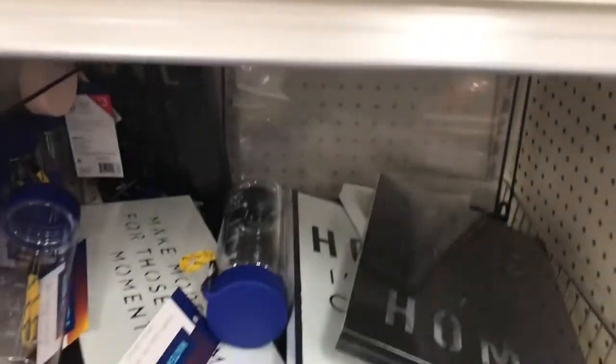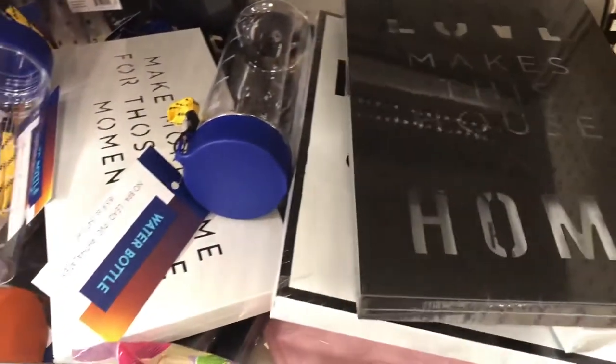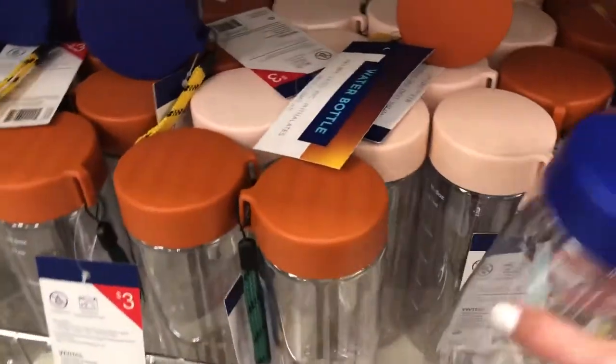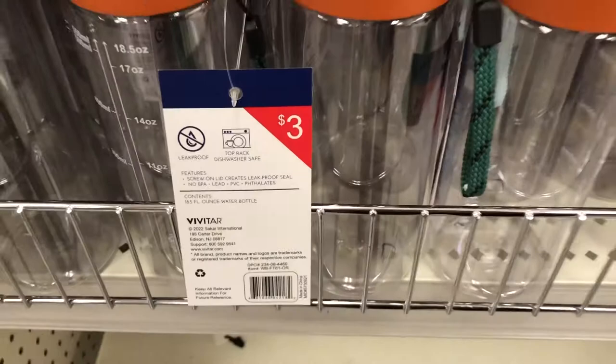All right, let's see what they have down here. What is this? Love makes this house a home. That's adorable. And I was thinking there might be two, but it's just one, and that is $5. So that's cute. And then they have these water bottles too for the fitness people. And let's see, how much is that? That's $3 right here. Those are $3.